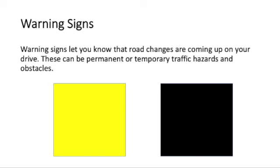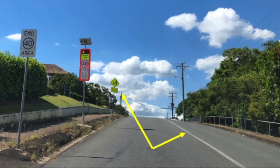Warning signs. Warning signs let you know that road changes are coming up on your drive. These can be permanent or temporary traffic hazards and obstacles. Up on the left we have a children's sign. Children may be crossing the road ahead, not at a pedestrian crossing.